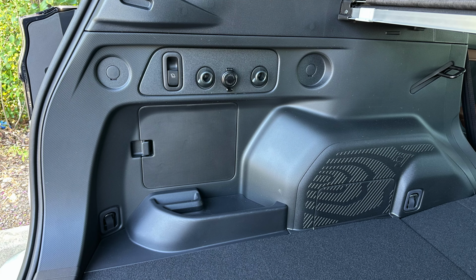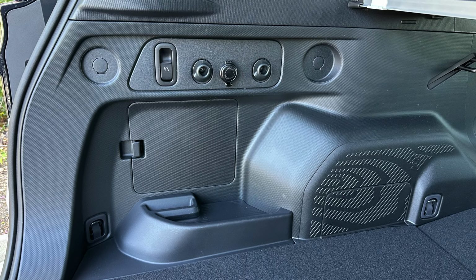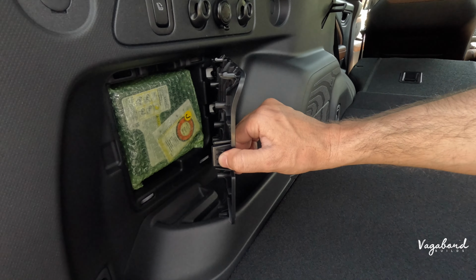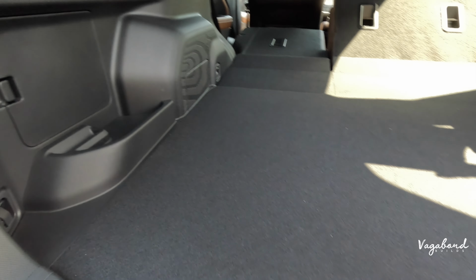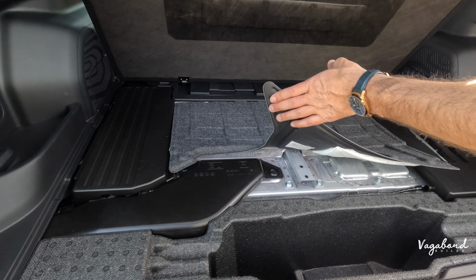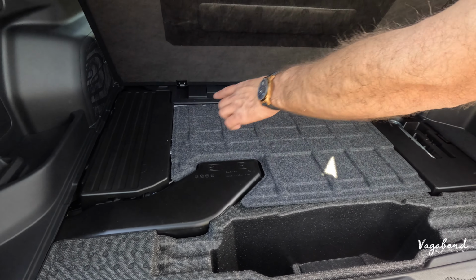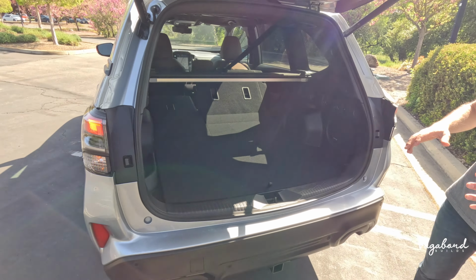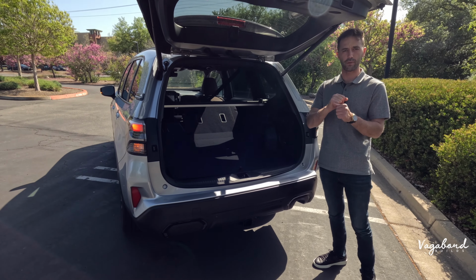On the left-hand side, 12-volt outlet right here, as well as another switch to drop the backrest. And what are we getting here? Let's see. Oh, tire inflator situation going on. And then we got no spare tire in here. We would have liked to see a spare tire, but no, this is where your battery system is at on the Subaru, and then some more cubby room. So now that we're done talking about the powertrain, exterior, and cargo, let's show you interior.